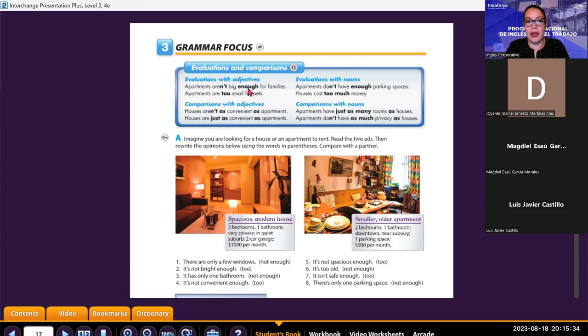Ya con los demás, comparativos o lo que tenemos acá, el too, que es para modificar nouns or adjectives, es para decir demasiado. O para hacer comparaciones con as, in as, es pues igual, no le afecta el orden. Eso solo lo quería explicar porque ayer vi que hicieron un muy buen trabajo, pero faltaba un poquito más de explicación y práctica, que es lo que acabamos de hacer. No sé si tienen alguna pregunta respecto a ese tema del grammar focus para seguirlo practicando, porque vienen más ejercicios.